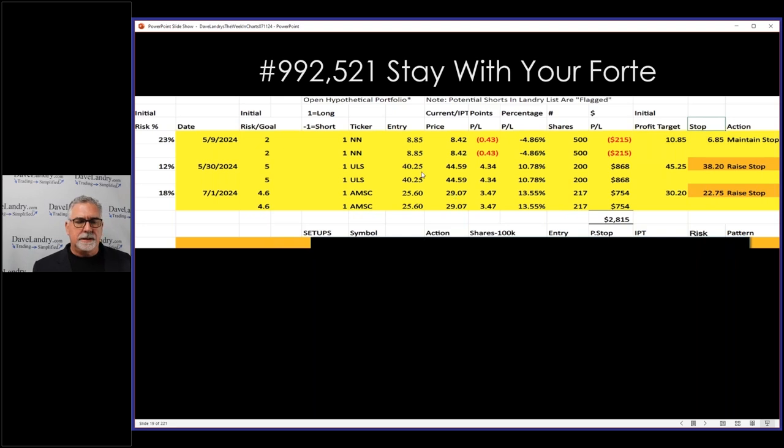Now, none of the stocks in this portfolio have hit the IPT, although ULS did come fairly close today. I'll probably look to take profits in that one.